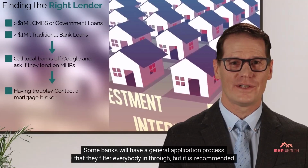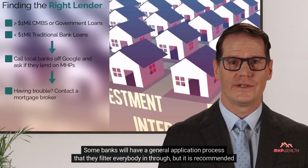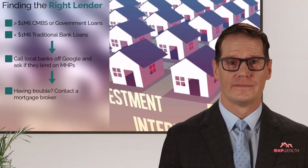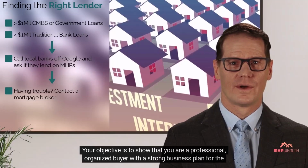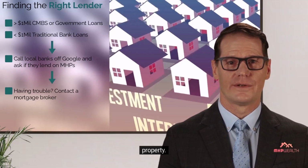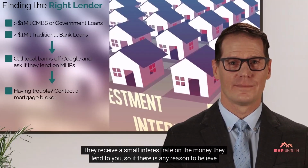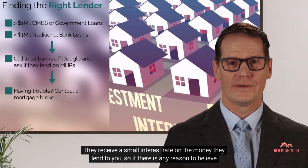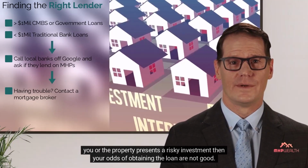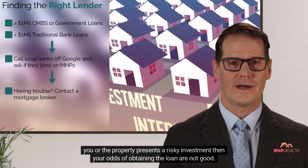Some banks will have a general application process that they filter everybody in through, but it is recommended to have a loan application package ready to hand the lender. Your objective is to show that you are a professional, organized buyer with a strong business plan for the property. Remember, the bank is all about mitigating their risk. They receive a small interest rate on the money they lend to you, so if there is any reason to believe you or the property presents a risky investment, then your odds of obtaining the loan are not good.